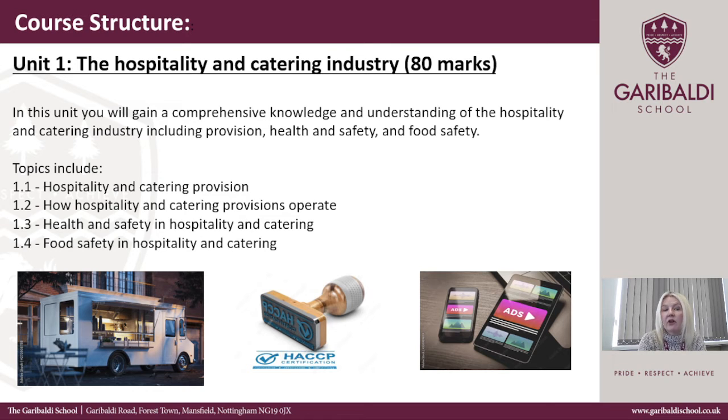Topics include hospitality and catering provision, how hospitality and catering provisions operate, health and safety in hospitality and catering, and food safety in hospitality and catering. Now it's really important to remember that this is an exam unit and therefore there is no practical that is linked with it.